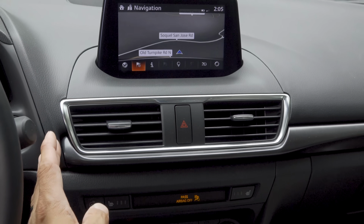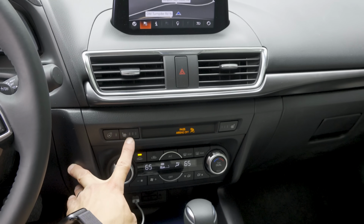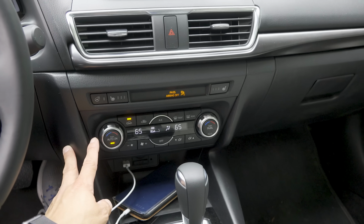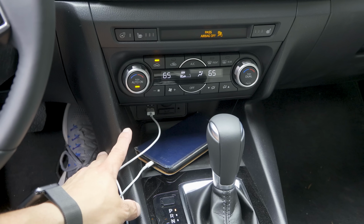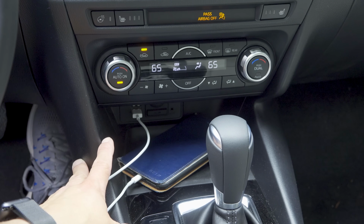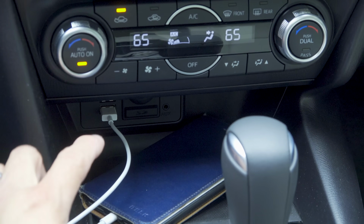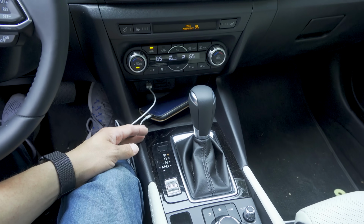Below that infotainment screen, we find 2 large air vents. Then moving down from there, we find a button for the heated steering wheel, the heated front seats with 3 different levels, dual zone climate control below that, and then all the way down there at the bottom, you find a small storage cubby, 2 USB inputs, an auxiliary input, and a slot for the SD card that holds the navigation database. You can see there's just about enough room in there for an iPhone 7 Plus to sit like that.